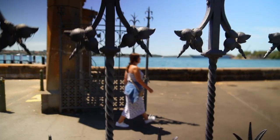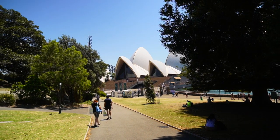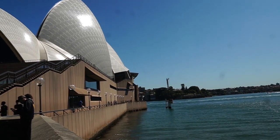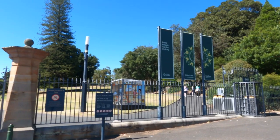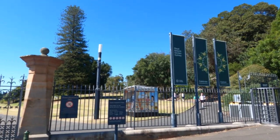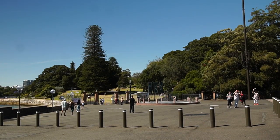Next, I head to the beautiful Botanical Gardens, which is right by the Sydney Opera House. It's to the right of it, and you can simply walk there around the harbor, veer right, and you can't miss it. This is the entrance. It's fairly large. I could say you could spend a few hours here.